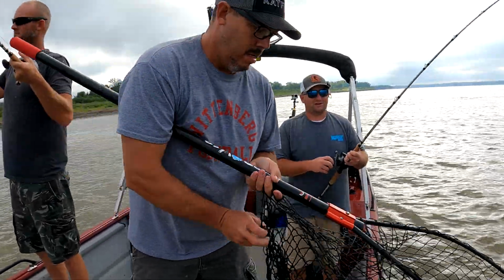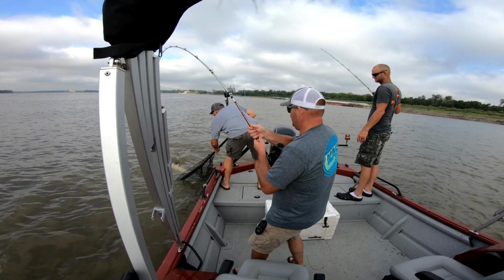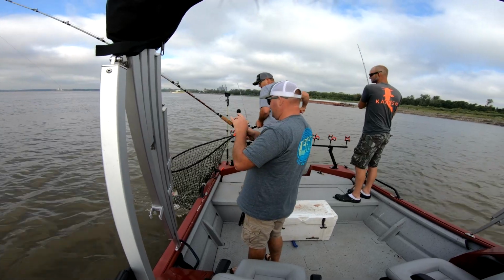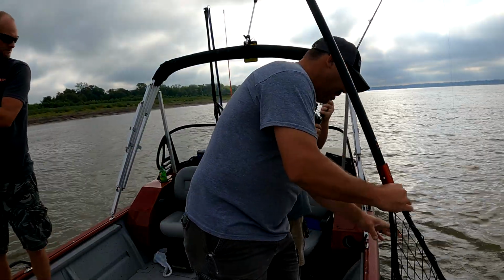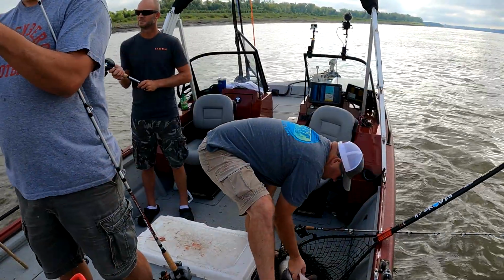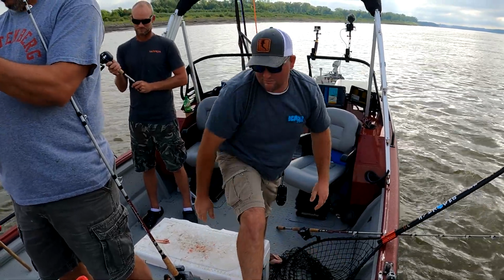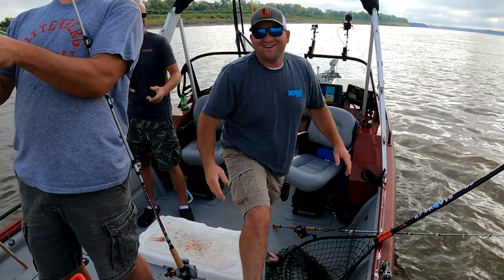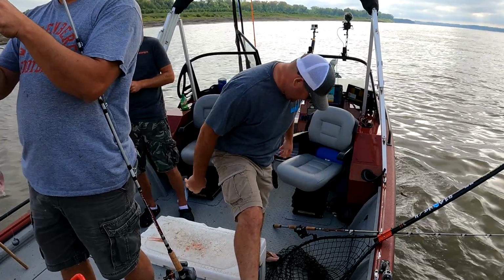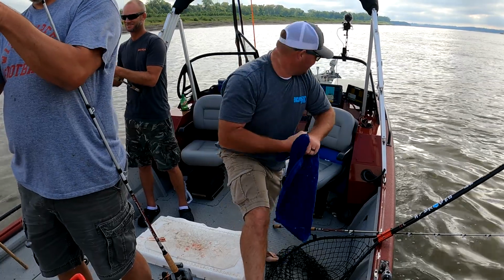Feels good to get the old rod bent over today. It's a long fish, isn't it? Yeah. There we go. That's the fish. Nice. Well, I was going to give you a look at him, but there he went. In all his glory, he went right back to the Mississippi River.